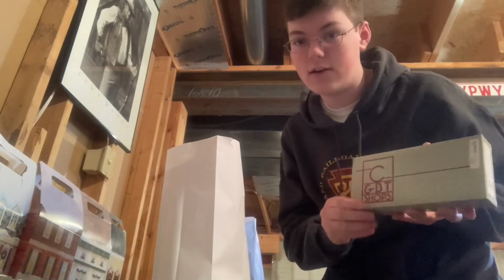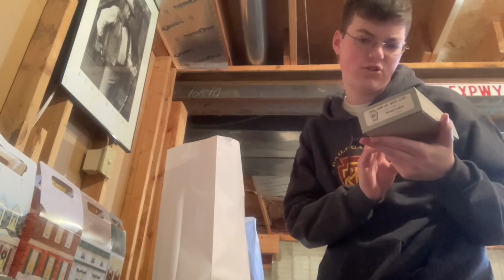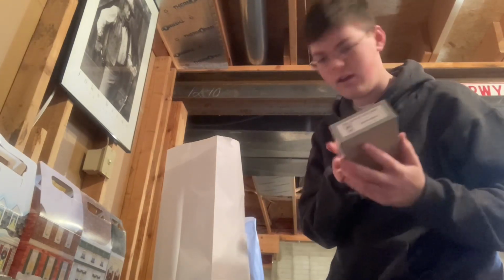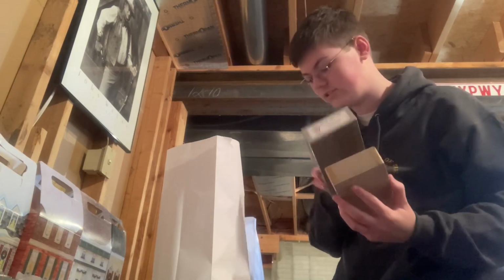Another manufacturer which I did not know existed. I think it's C&BT Shops. I think that's what it is. It costs $10, and I should say that the Pullman also costs $10.